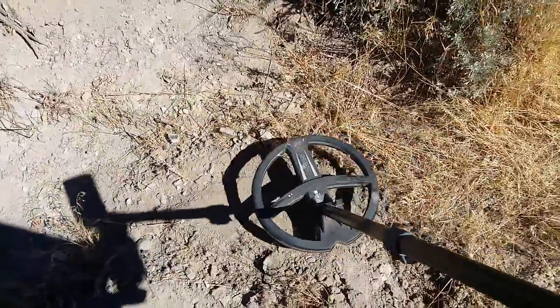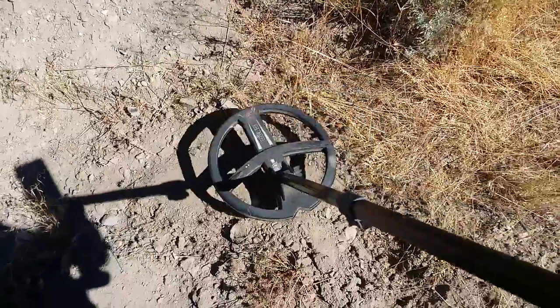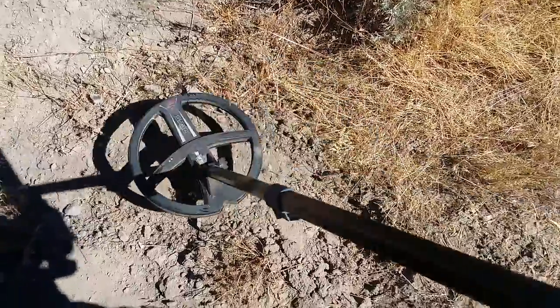I've dug up a target. I don't know what it is yet, but it's given a good 83, 81. Let's see if I can film this while I do this.